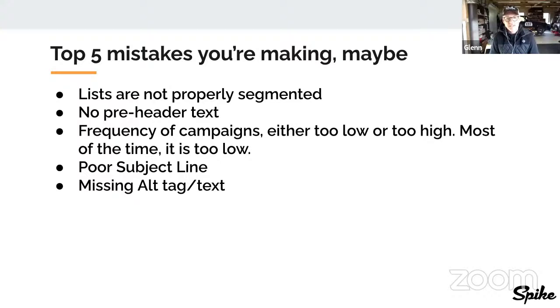Frequency of campaigns. They're either too low or too high. Most of the time it's too low. Lately though, I remember seeing this somewhere, that someone received an email, and next minute they're just receiving daily emails. That's ridiculous, right? If you are a business that sends daily emails and people know that they're signing up for that, that's okay, but they know that.